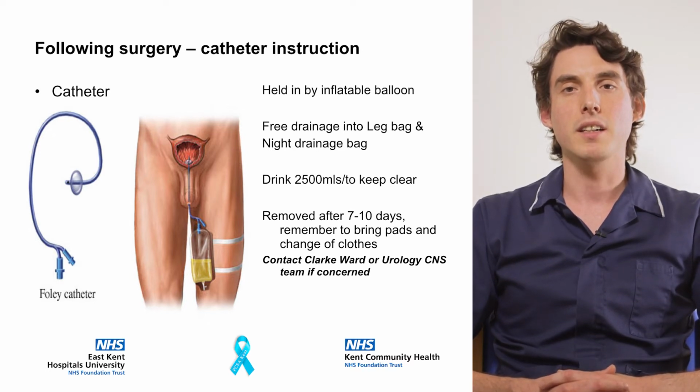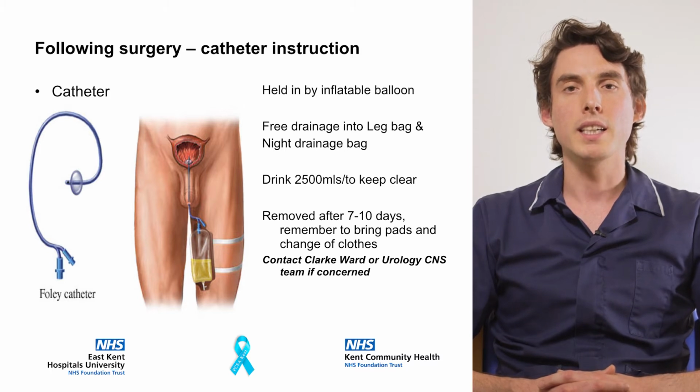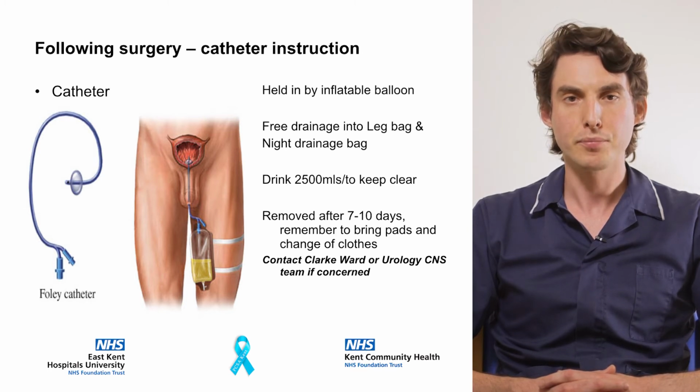A urinary catheter is a hollow plastic tube used to drain urine. It has 2 channels, one to drain urine from and the other to inflate a balloon. It is held in place by a water-inflated balloon that is inflated after insertion. The catheter is a very important part of your recovery. It protects the join, the anastomosis between your bladder and water pipe, in the early part of the healing process.